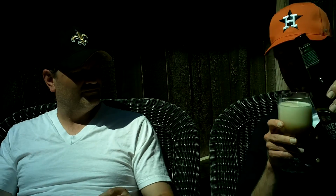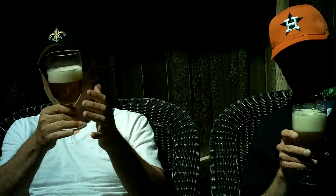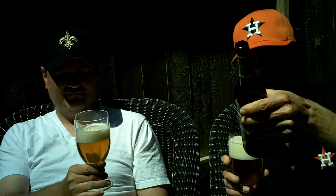Kolsches are generally very straw-colored, fizzy. They used to make a Kolsch in Louisiana, Heinebrau, in Covington Brewery. They still might make it. I don't know if there'd be any sediment. Not much. The bottle is 16.9 ounces. So it's not exactly a big, huge bottle. I think it was about $3 and something for that.